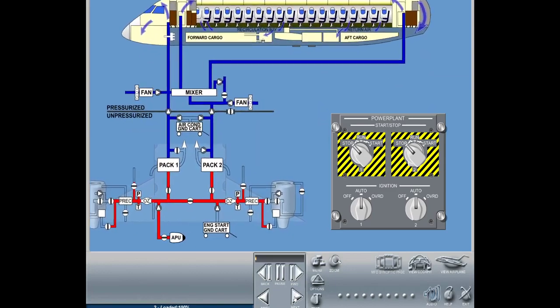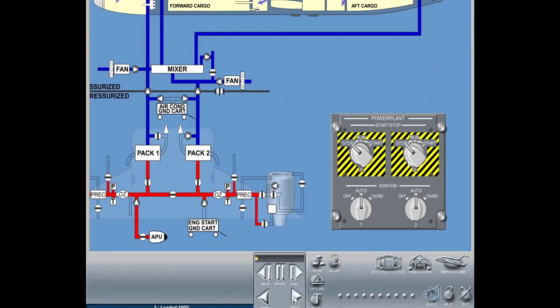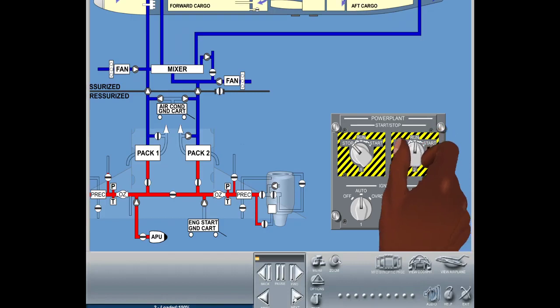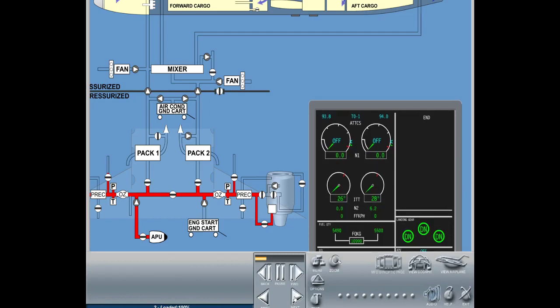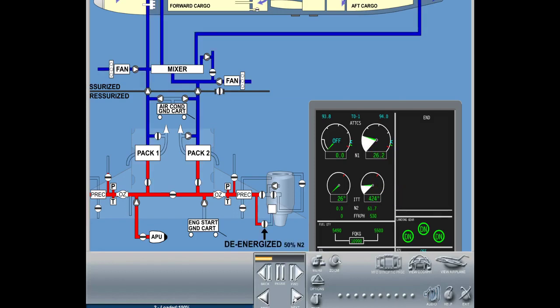By selecting the Start/Stop selector knob on the engine control panel momentarily to the start position, pressurized air is directed to the air turbine starter, which rotates the engine rotor via the accessory gearbox. The FADEC automatically commands the ignition and fuel flow on. The FADEC schedules the fuel flow to accelerate the engine to idle, de-energizes the starter control valve at approximately 50% N2, and turns the ignition off.